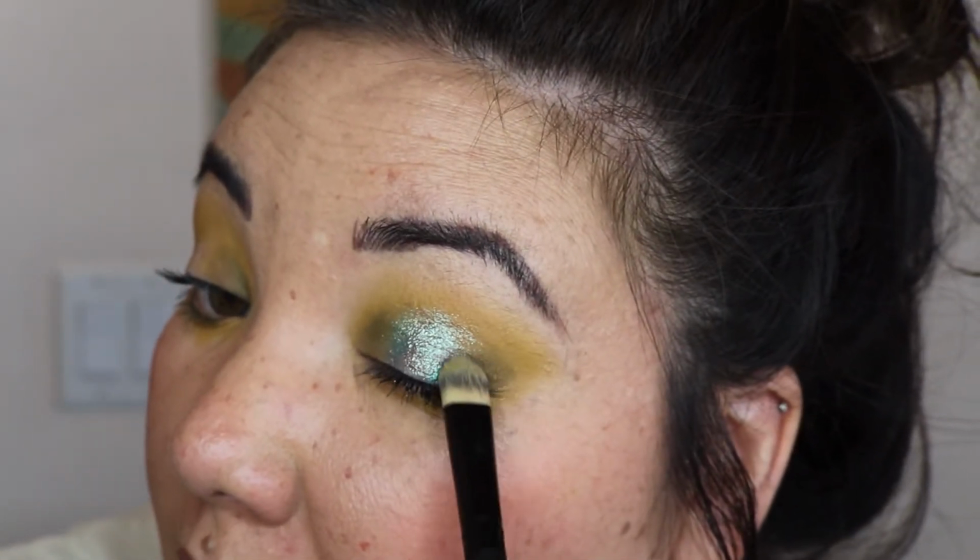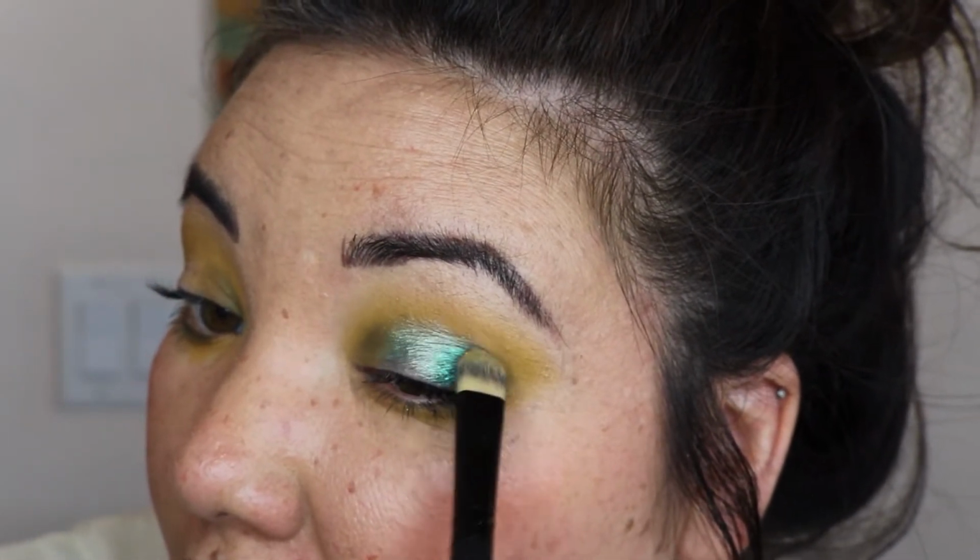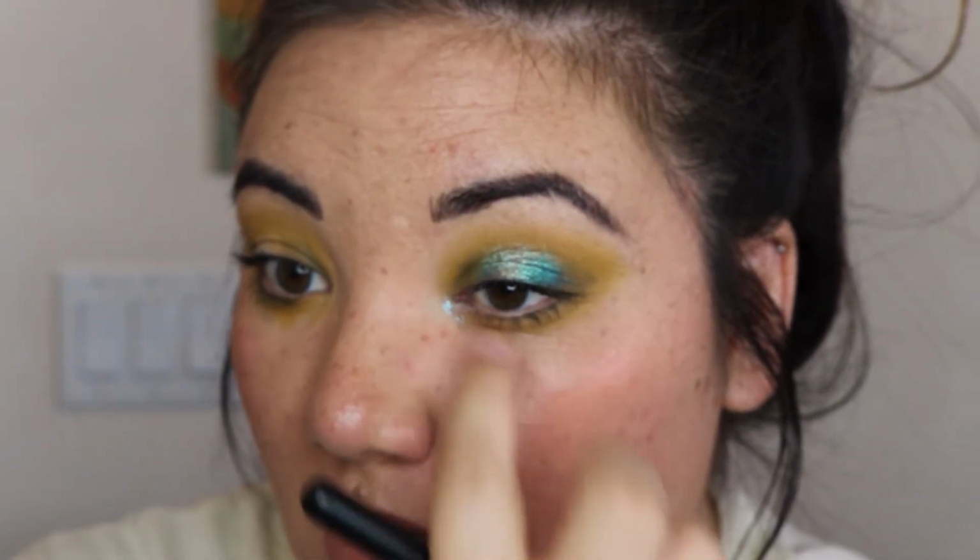And then last but not least, we're going to take some of Sugar Cookie and we're going to try and stick to all the green blues for this look. And we're going to put a little bit on the outer. Definitely has a lot more depth than the other two, as you can see. Very pretty. And then for the inner corner, we're going to take Sugar Bubbles. And we're just going to add a little bit of shine right here.